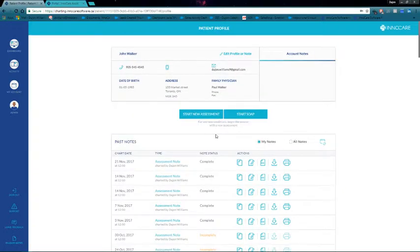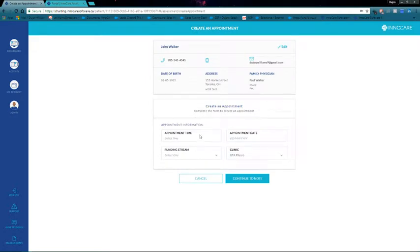This brings you to where you would start your assessment or start a SOAP note. So depending on what stage you're with that client, this is where you would pick your features going forward. So you have the options. So if you're a physio, chiro, massage therapist, this is totally across the board. Will help you no matter what practice you're in, essentially. So we'll start assessment just to give you a quick overview.